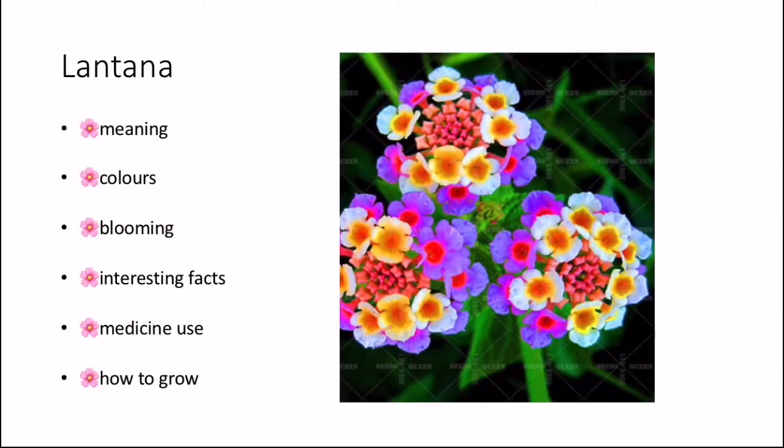The fourth flower beginning with the letter L is Lantana, and the meaning of this is rigor. The colours that it comes in are pink, red, yellow and white, and these are definitely very bold colours. It blooms from late spring until frost. Some interesting facts about Lantana is that its leaves are poisonous to most animals.